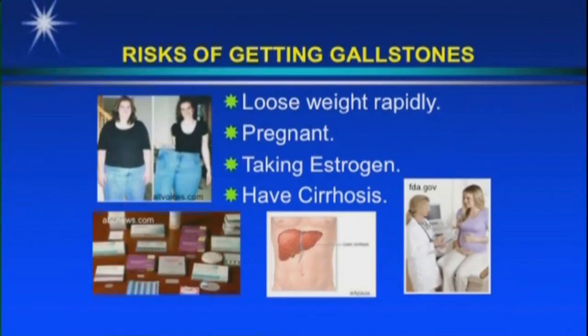Besides that group, we have another group who are losing weight quickly. Mostly it's ladies who try to lose weight quickly, and they run the risk of having more stones. Also the group taking a lot of hormones like estrogen, using birth control, and using hormones after they get to the menopausal period, they run the risk of having more stones. And lastly, the group having liver disease, especially cirrhosis, from different underlying causes, they run the risk of having more stones.